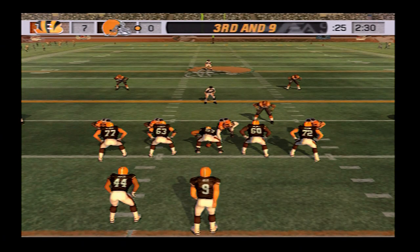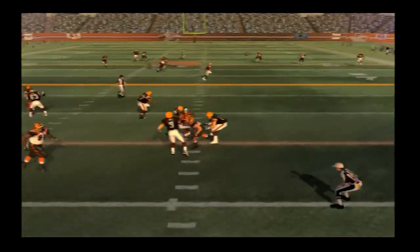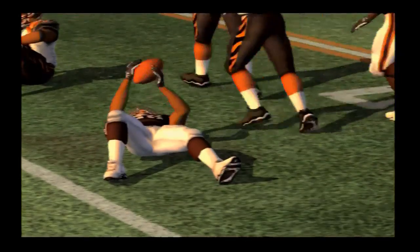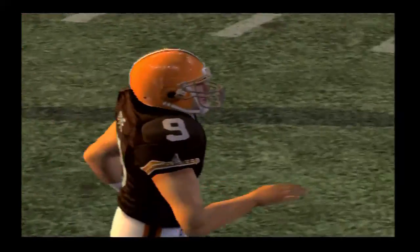Fry back in the shotgun. Throws it. The 40. Jackson takes him down at the 45. Big gain on that play. 19 yards on third down.